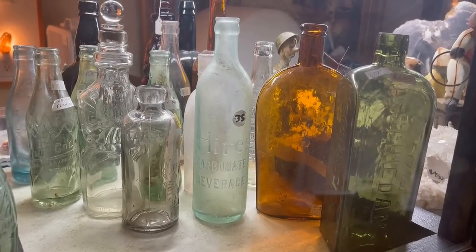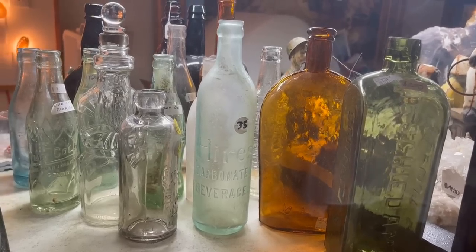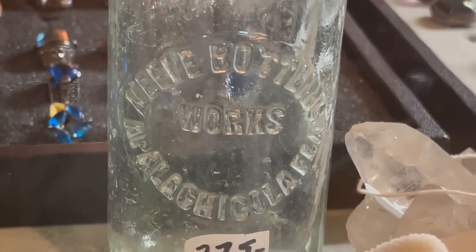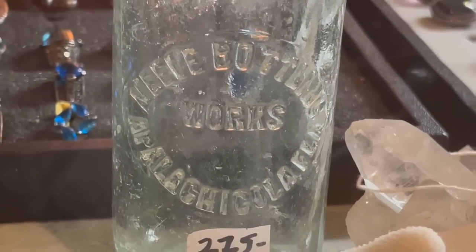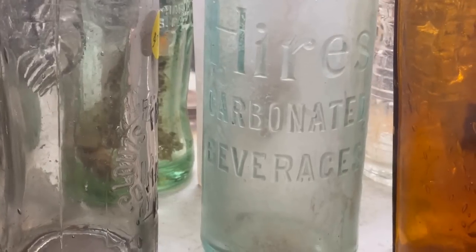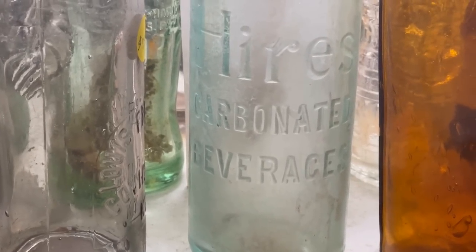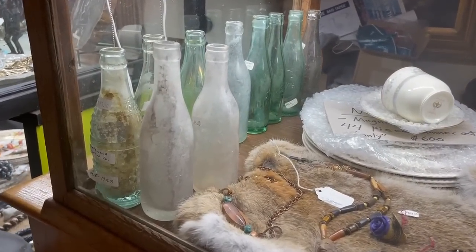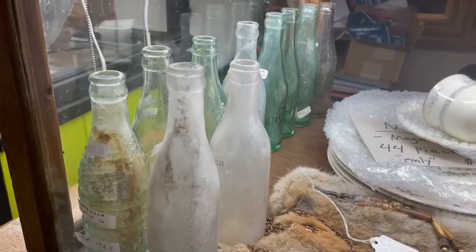And you'll notice the shape here. You have a lot that are kind of tall or squarish. The contour bottle that you know with the Coca-Cola Company is something they didn't actually have originally, but they later patented that. Hires, carbonated beverage, these are brands I've heard of. And believe it or not, there are a lot of bottle collectors out there.